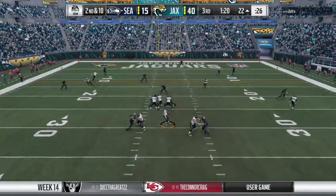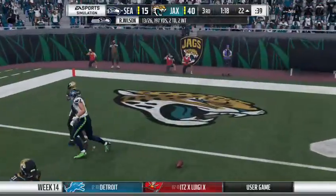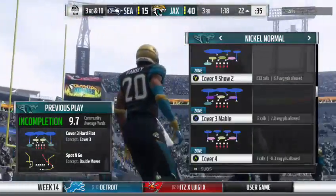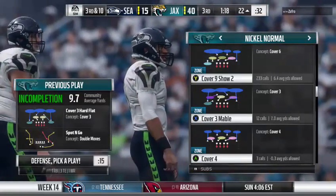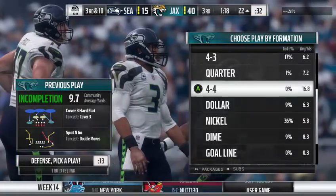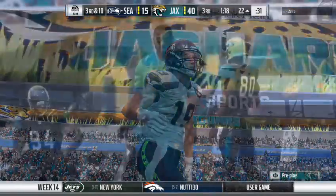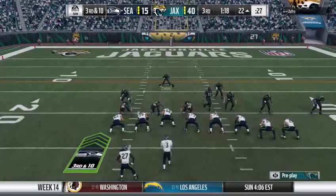Again on second and 10, it's Wilson. And incomplete there. A nice hit jars the ball free and brings up third down. This drive, which was going so smoothly, all of a sudden it's a little bit of a roadblock here with two straight incompletions. Yeah, apparently this defense has had enough. Apparently they're saying no more. We're making a stand right here, right now. But it is third and 10. They've got to get after him one more time.